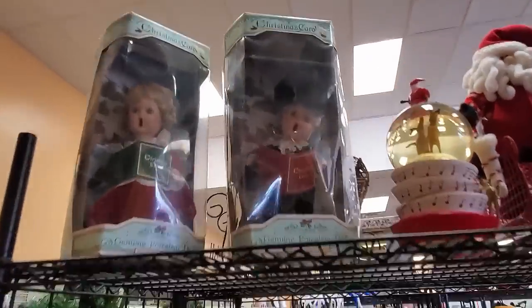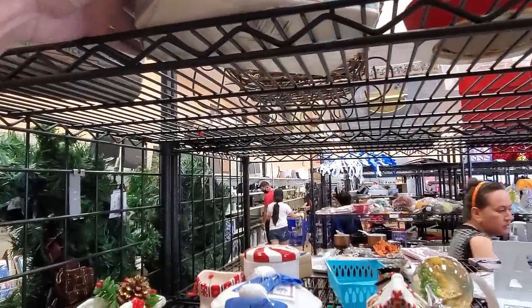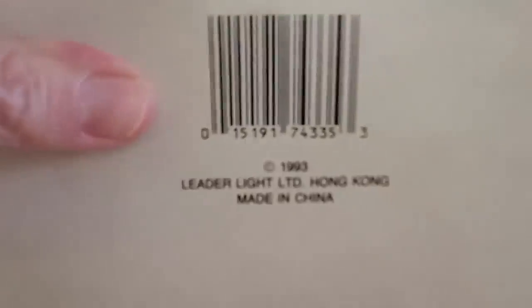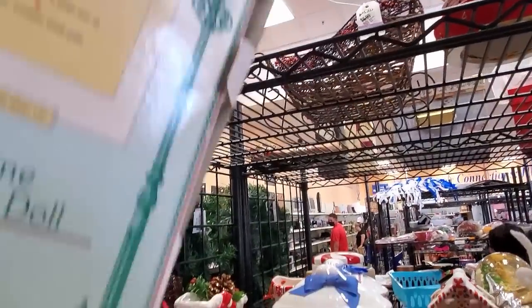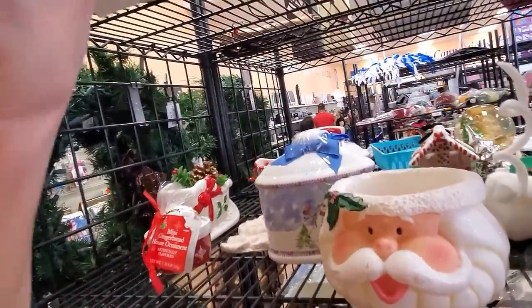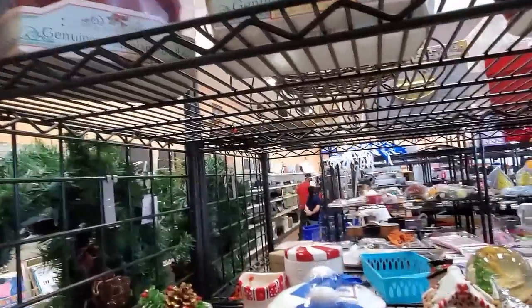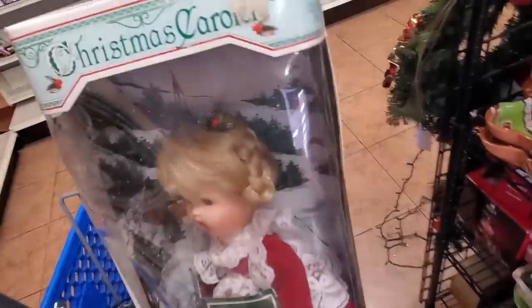Okay, these screamed vintage. So, grabbed one. Now you can see it's got a UPC code, and a lot of sellers think, oh, UPC code, not vintage. But, as you can see, it's dated 1993. So, definitely vintage. And the other thing is, even without the date on there, the fact that it's made in Hong Kong was my other clue that it was vintage. So, yeah, these went in the cart.